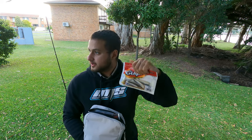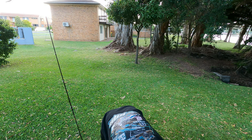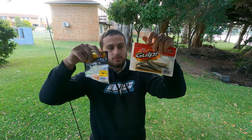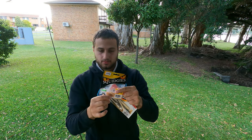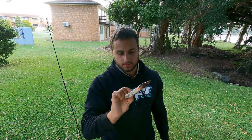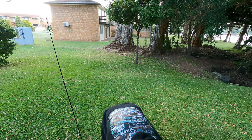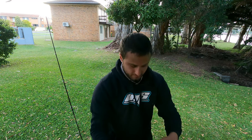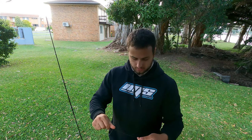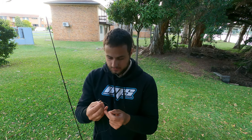Got minnows. These always work for me. These and these always. These are both my go-tos. I like these ones better. They work better for me. It's just that when a fish bites it, the whole plastic just rips in half. But these last a lot longer. But if I never catch on these, I'm probably not going to catch for the rest of the day, to be honest. Doesn't matter what I use. I feel like they're like a guaranteed catch.